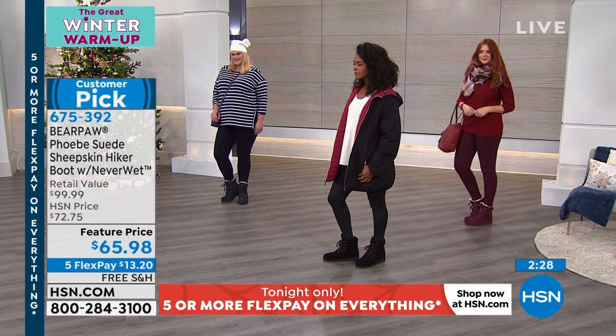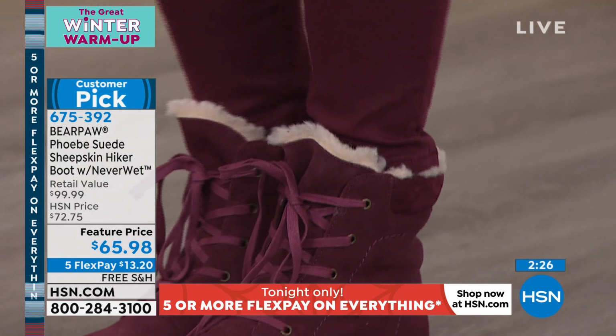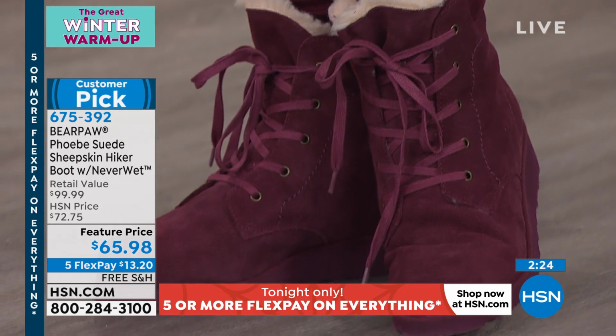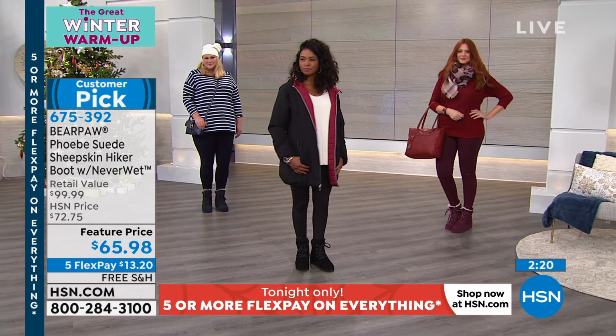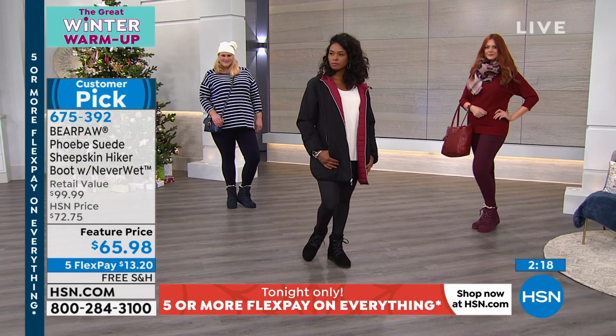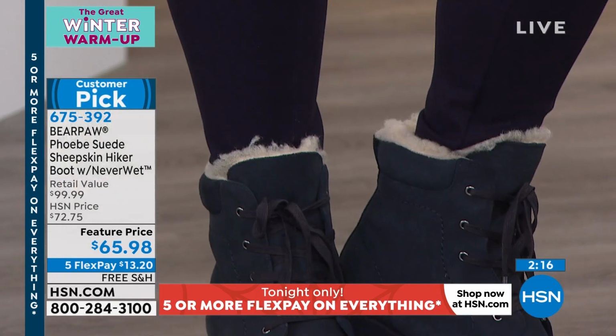So all that wool blend lining, these are genuine sustainable materials. Nothing about this is synthetic. And you're standing on a genuine sheepskin footbed. And that, of course, is sustainable, genuine cow suede with the Never Wet technology. So you're going to be nice and warm.